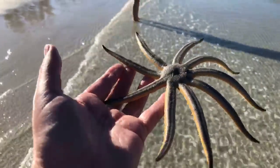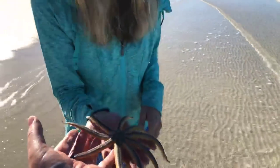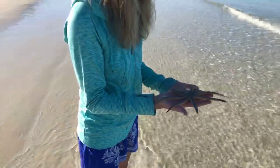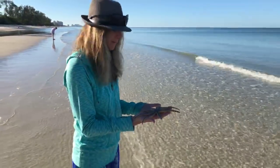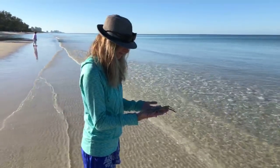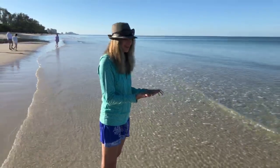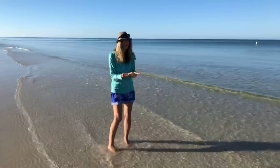Wanna see it? Just put it back in the water after you look at it. Oh my gosh. That's a nine-armed sea star. You find a lot of those here. You do? Yeah. Find ones with five arms and nine arms. Okay. Oh, that's so cool. You know, the slower you walk along the beach, the more things you're going to find out here. I bet. Yeah. Especially right now, right? Low tide? Oh, yeah. Low tide is the best time. Oh, thank you. Yeah.